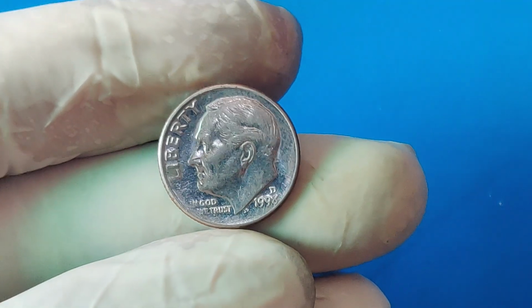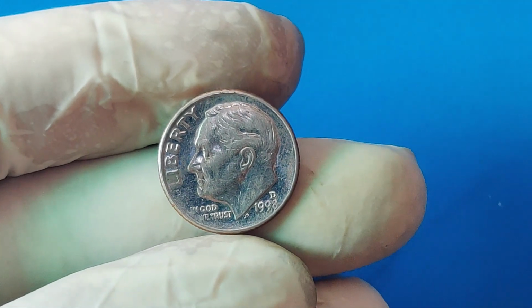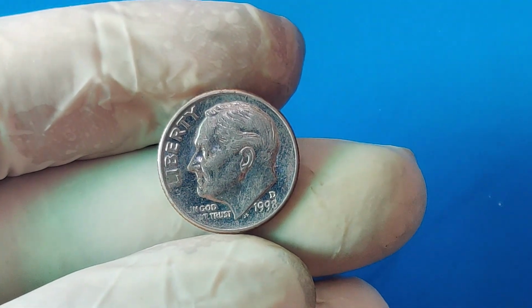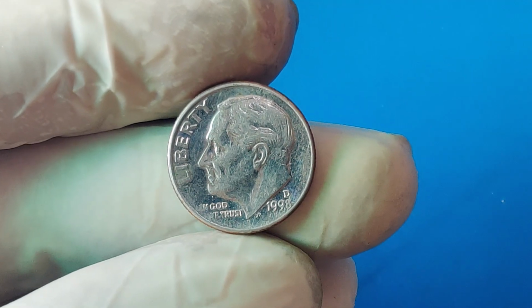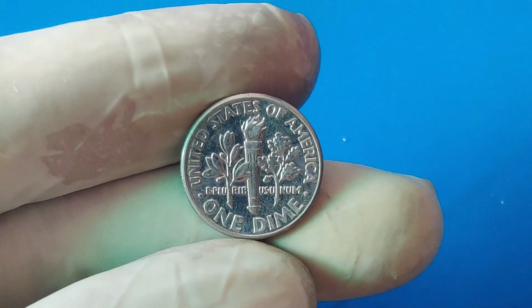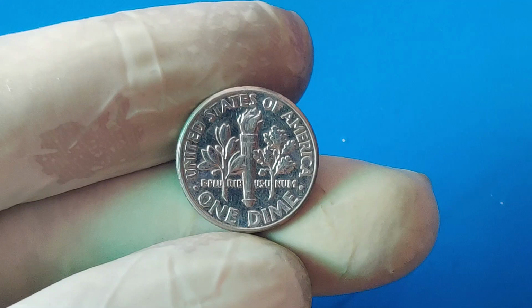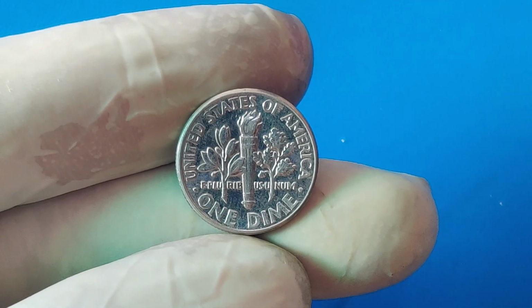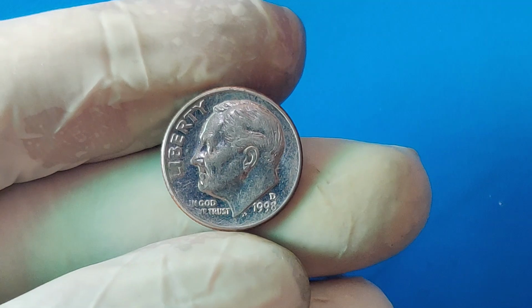But how did this error happen? To understand that, we need to take a trip back to 1998 and the Denver Mint. The U.S. Mint produces billions of coins every year, and while quality control is typically very strict, mistakes can and do happen. In this case, a dime planchet somehow found its way into the press intended for pennies.